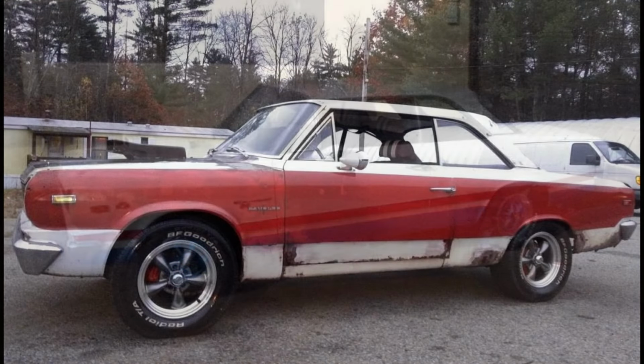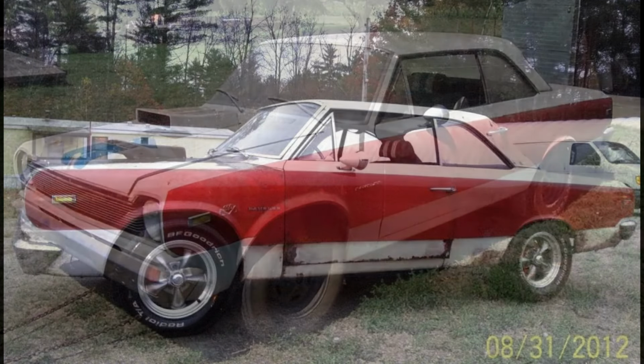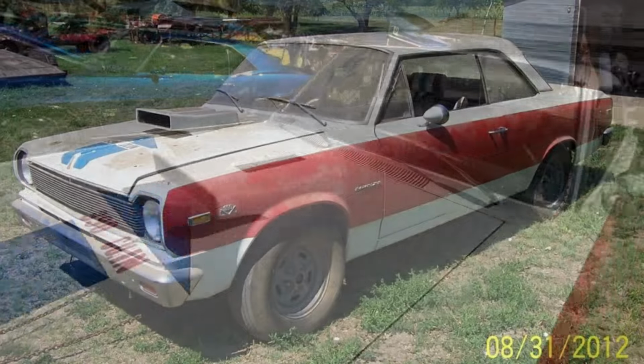Out of these 1,594 cars produced, only about 360 have been registered with American Motors. That means that there's roughly 1,200 SC Ramblers that are sitting in garages, junkyards, or being used as daily drivers that have yet to be registered.